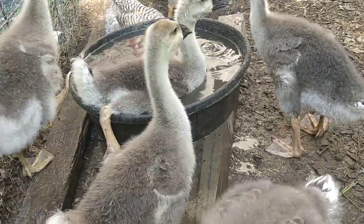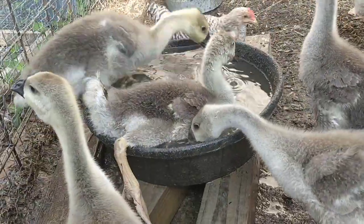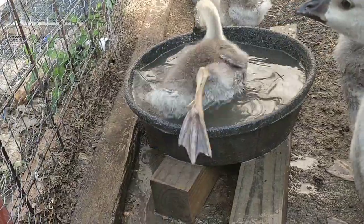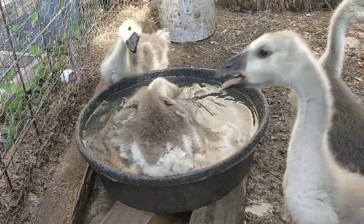Most of the time they still sound like little goslings, but every once in a while you can hear that good strong honk of an adult goose. Honk, honk. But this is what our goslings look like at 5 weeks old.